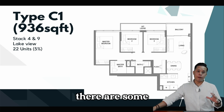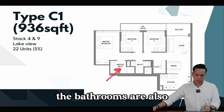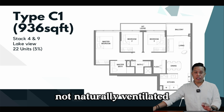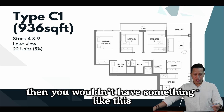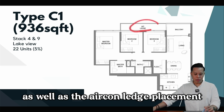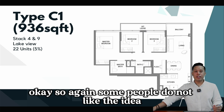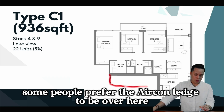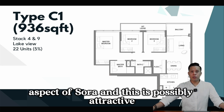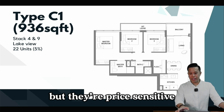However, there are some unfavorable points about this unit as well. For example, the bathrooms are not naturally ventilated. If you like something naturally ventilated, then you wouldn't have that here. As well, the aircon ledge is placed by these 2 common rooms. Again, some people do not like that idea. Some people prefer the aircon ledge to be over here, but this is just the design aspect of Sora, and this is possibly attractive, especially for people who need 3 bedrooms but are price sensitive.